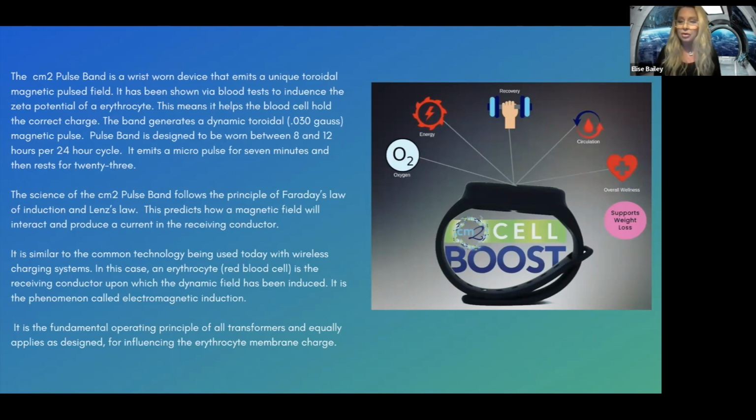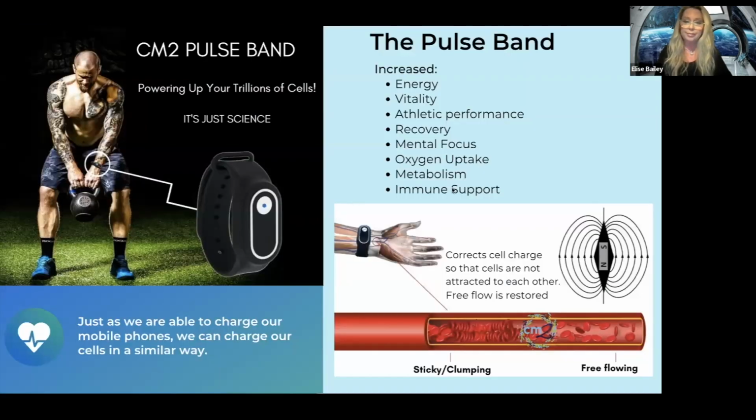membrane charge. So that's an important thing that we'll get to, because the cell membrane is really the brain of the cell. It's not the nucleus. And we've learned this over time, that it's a very important area that we want to target. But we'll come back to that.